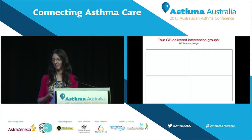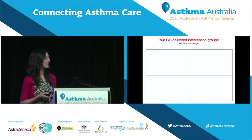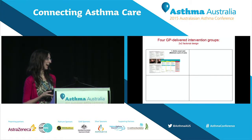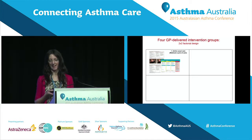Okay. So these are the 4 different intervention groups. So the first group was active usual care, and this aligned with Medicare cycle of care in that GPs provided to their patients a written asthma action plan, personalized to the patient, and also checked their inhaler technique.